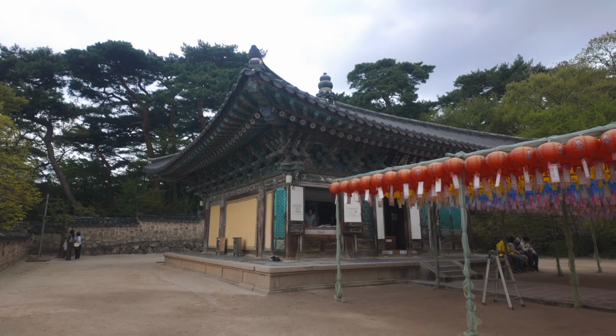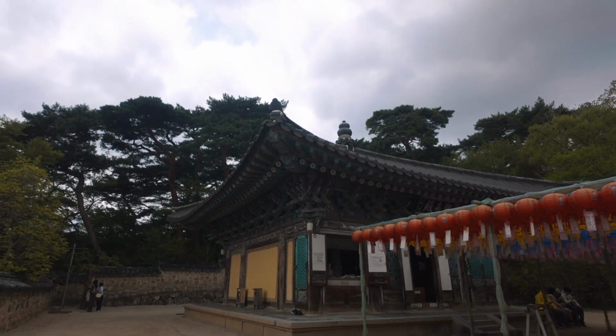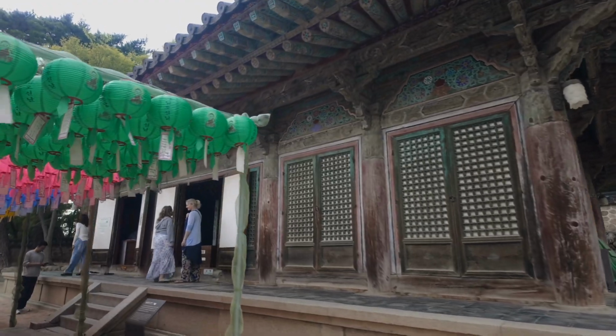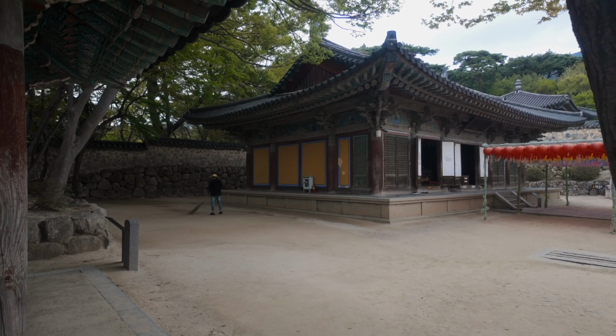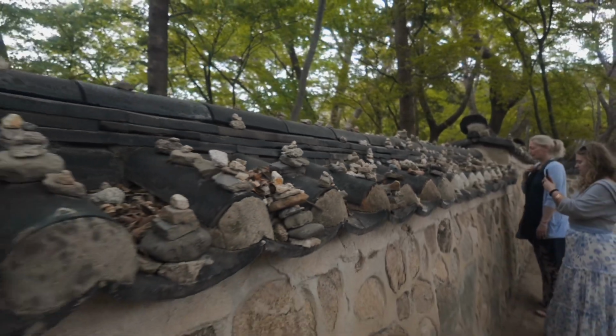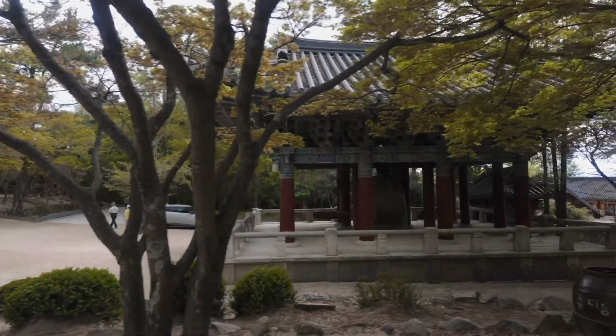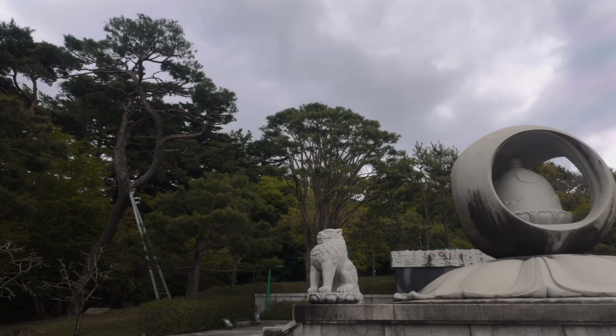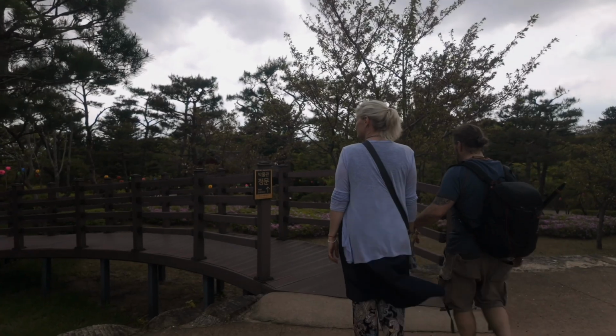Those are not your average party store lanterns either. Nope, those beauties are shaped like lotus flowers, which symbolize things like purity, enlightenment, and not losing your cool in traffic. They are lined up in perfect rows across temple courtyards, paths and gates. Basically, if there's a place to hang a lantern, it's got one. Or 50. It's like a very organized rainbow exploded all over the place.